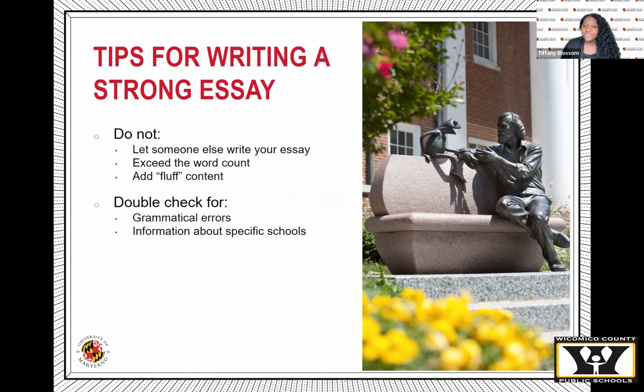And again, you do not need to add fluff. Many essays do have a word count, so make sure that you get straight to the point so that you do not exceed that word count. Also, you most certainly, as I mentioned, don't want to make grammar mistakes, because this doesn't look good on paper.